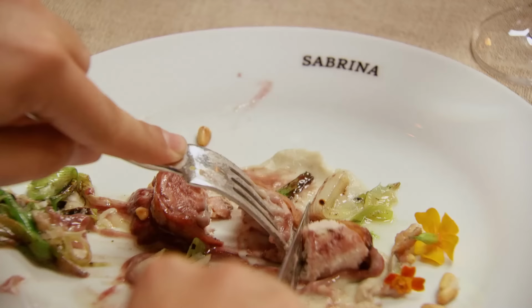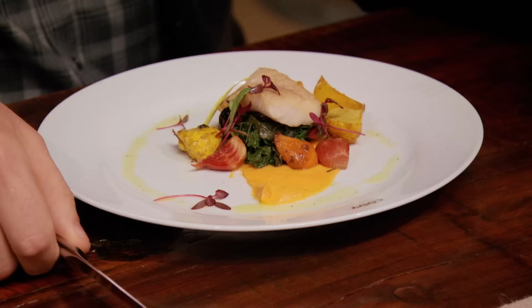Sabrina's rabbit dish was excellent. It's the first time I've had rabbit, and I would definitely have it again. And last to serve the judges is Cody. So Cody, can you tell us about your pick roll dish, please?